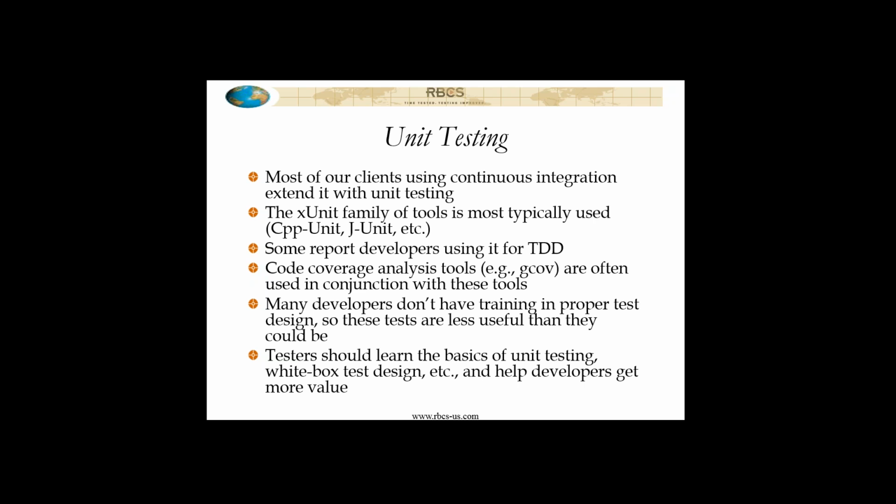As I said, continuous integration frameworks are pretty widely used, and most of the time what we see is some extension of that to include unit testing. And generally that's some variant of what's called the X unit family of tools, so CPP unit, J unit, and so forth.